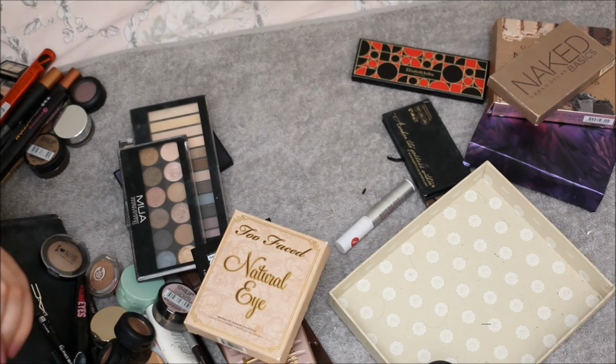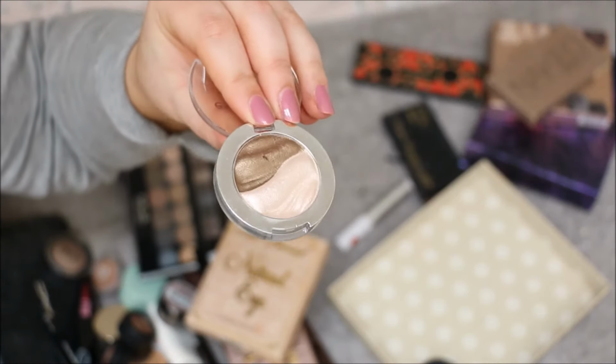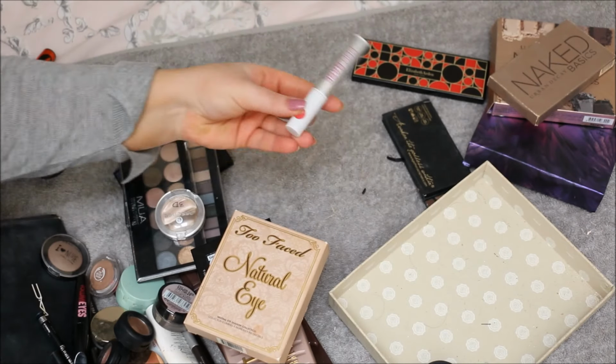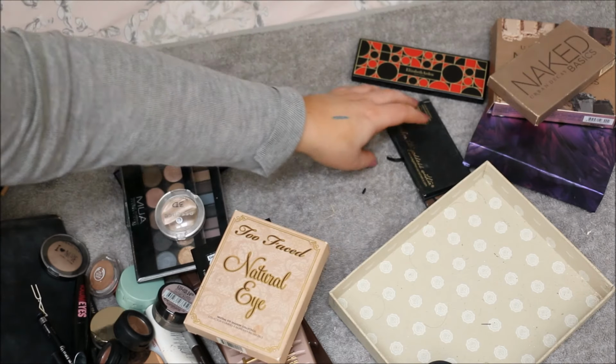This is really nice actually from Essence. It's called Irresistible Caramel Cream. Looks like that. That's actually a really nice palette. So that can stay. Definitely getting rid of this Makeup Academy Pro Base Eye Primer. I've had that for years.